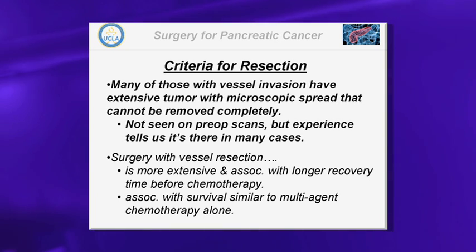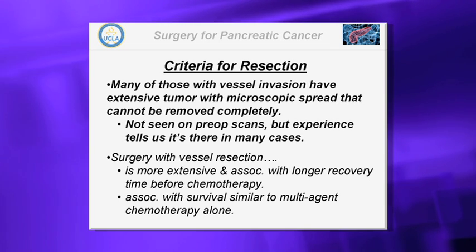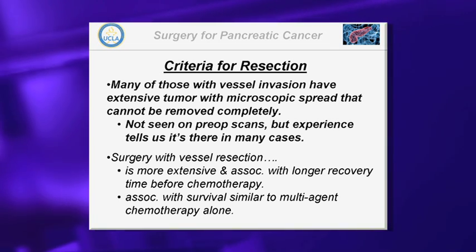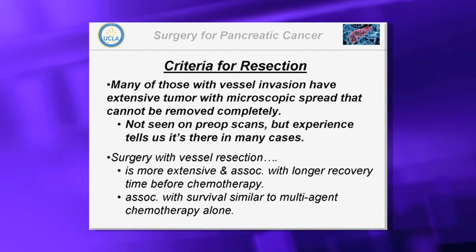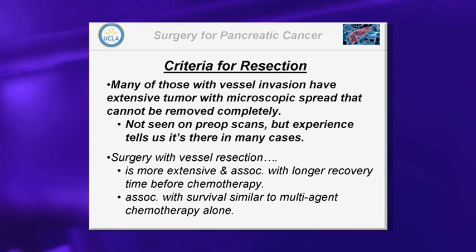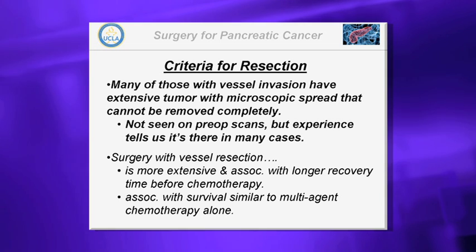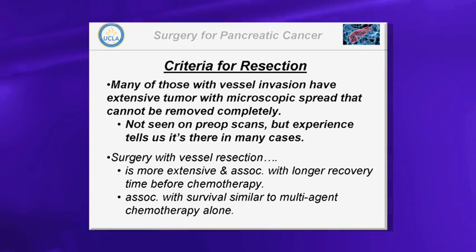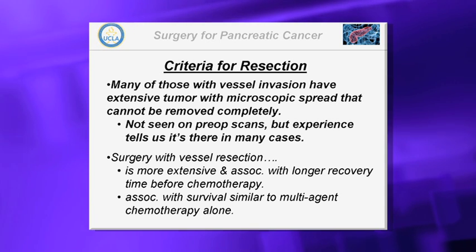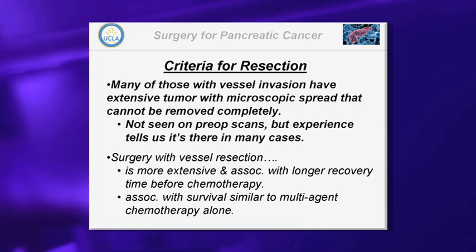So many of those patients with vessel invasion have extensive tumor with microscopic spread that just cannot be removed completely, right? This tumor is not seen on the preoperative scans, but experience tells us that it's really there in many cases. That is compounded with the fact that surgery with vessel resection is more extensive and is associated with longer recovery time before the chemotherapy can be administered, which is really what is needed for that microscopic tumor that can't be seen that's probably outside of the area of the pancreas.